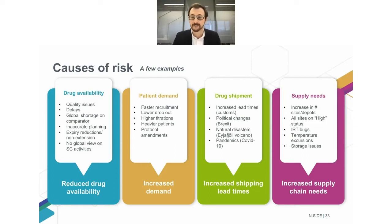Bugs in the IRT system have happened, temperature excursions, storage issues, which are creating also losses or broken kits. And this is not exhaustive. There are hundreds of causes, of course, that would be potentially creating risks in the supply chain.